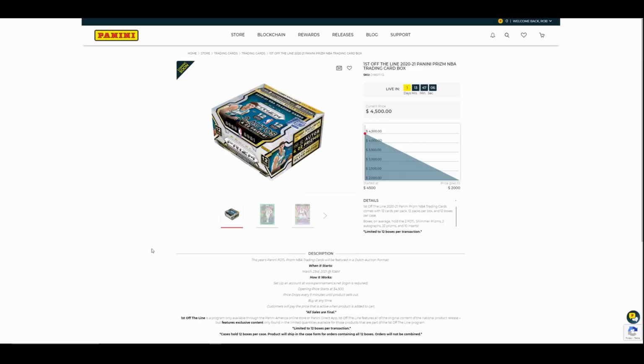Unless you have X-ray vision. And even then, like I said, I don't know what you could pull other than a numbered LaMelo or Anthony Edwards, and it gets a PSA 10. I just don't know how you're making your money back on this box.